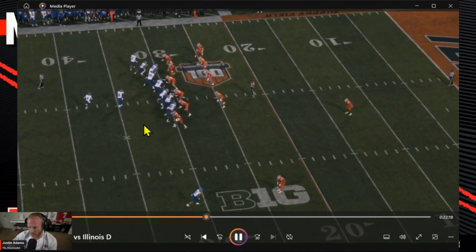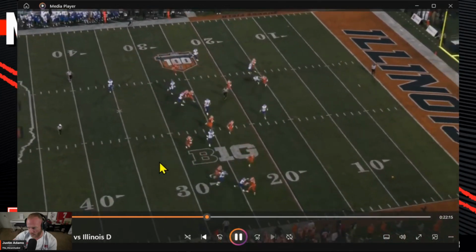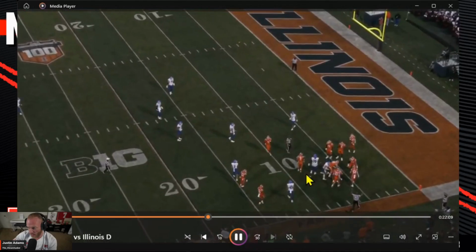Watch Jalen Daniels selling it to that direction. Boom. Makes the pitch, quick pitch, gets out. Good blocking on the outside, is able to get up and make something out of that, make a couple guys miss, get upfield.